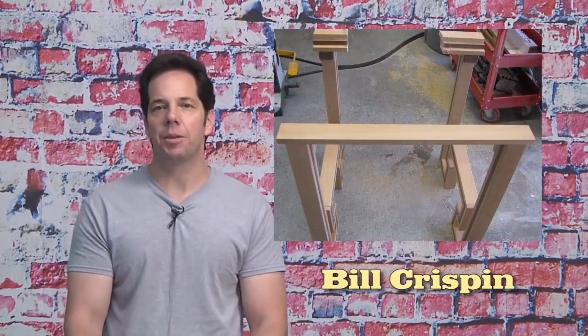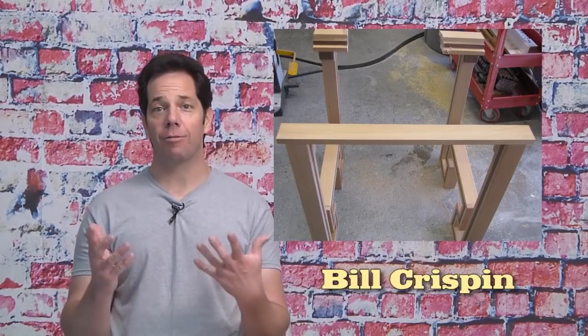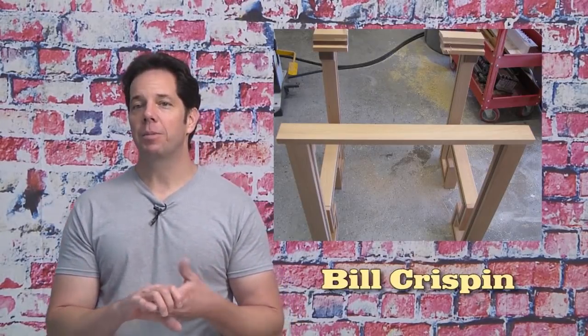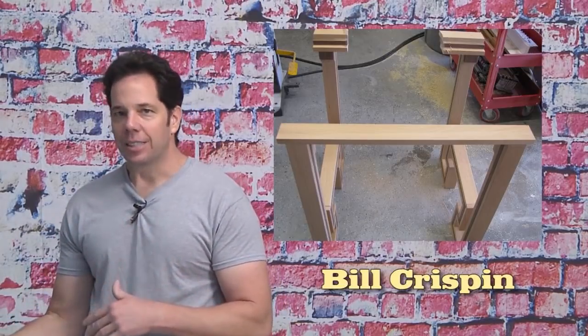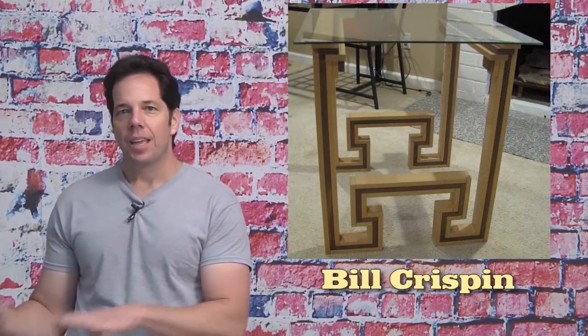Bill Crispin. Now, Bill has finished a desk that I think he said he had been working on for a long time. It was one of those things where you start off all excited, maybe it got a little complicated, maybe it got a little repetitive, maybe he just got busy, he set it aside, and then came back to it. But this is the desk, it's got the glass top on it.